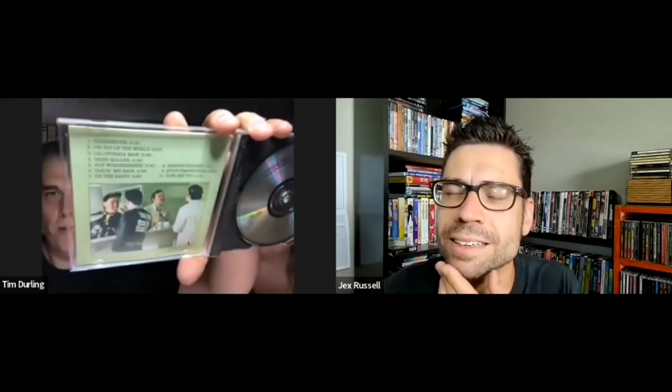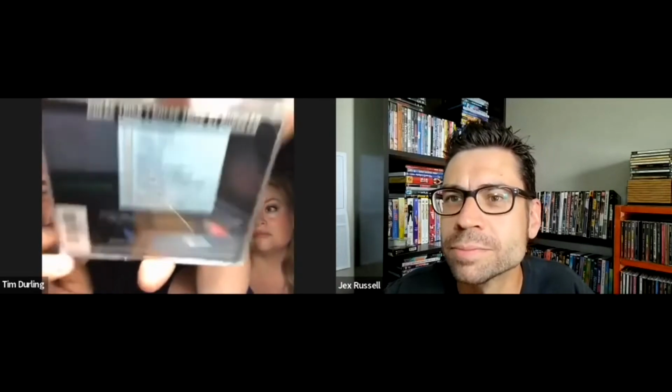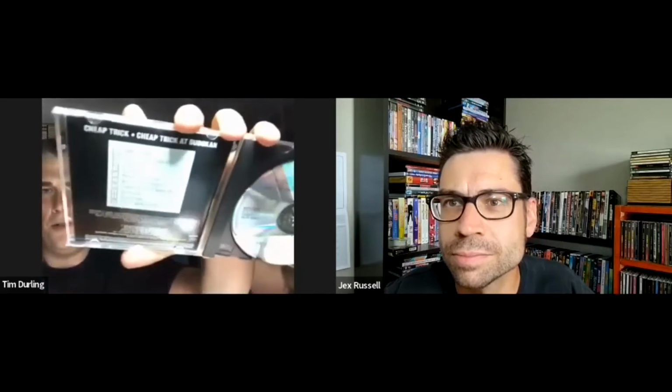Yeah. But it's got the proper back cover. How cool would it have been if they would have done that for all of them? I mean, you kept that up with the embossed. I don't know what the distinction is. Yeah. Same band. This is Cheap Trick at Budokan. Budokan. Yeah. This is a Canadian Columbia House issue. And that's all you get. That's all you get. Next one.